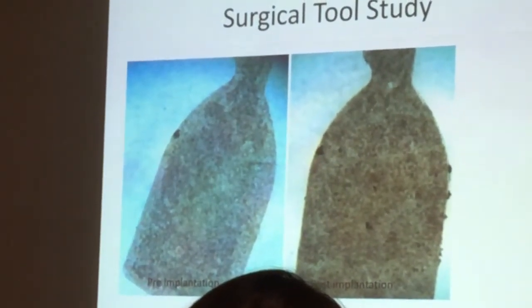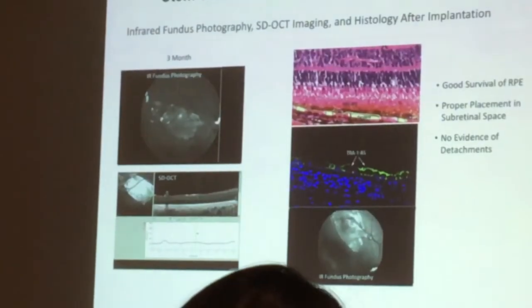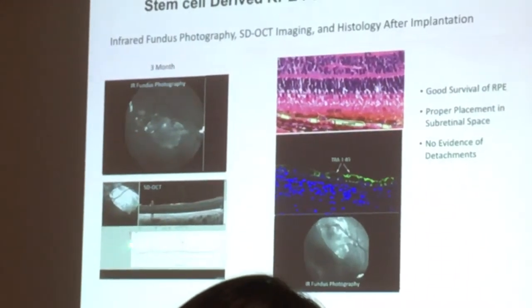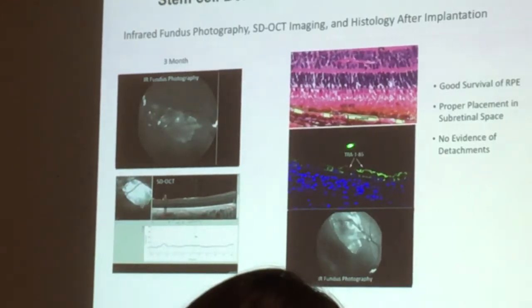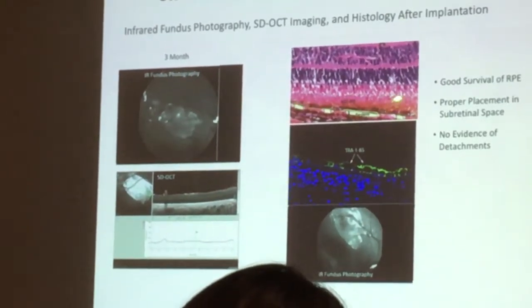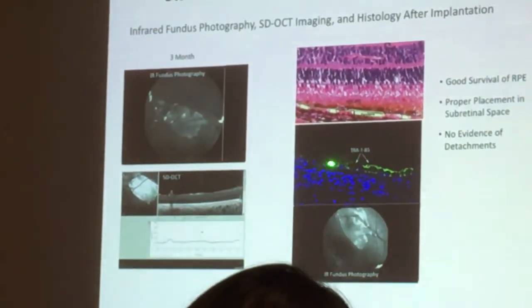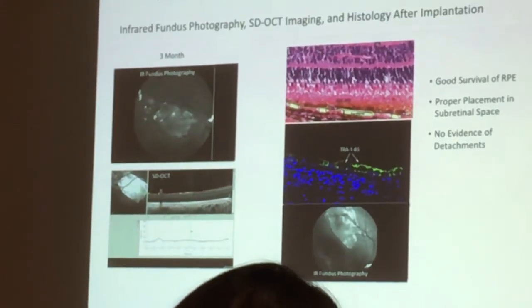So now we have the cells, we have the membrane, we have the tube. So let's see. We did this study now in the pig. So you have to do 2 animal models. You have to do the rat and the pig. You can see here the scaffold with the RPE, the outer segments. Again, well marked for the cell type we want. Very nicely laying. So all this data was submitted.